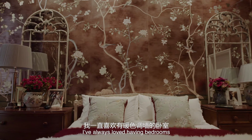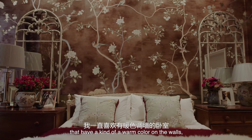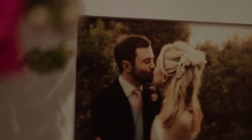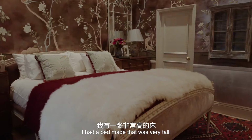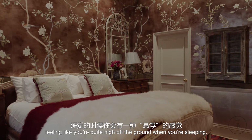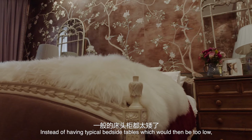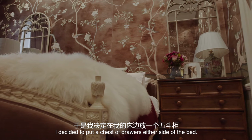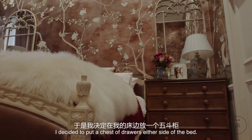I've always loved having bedrooms that have a warm color on the walls so that it reflects really beautifully on your skin. I had a bed made that was very tall because I think there's something really lovely about feeling quite high off the ground when you're sleeping. And instead of having typical bedside tables, which would then be too low, I decided to put a chest of drawers either side of the bed.